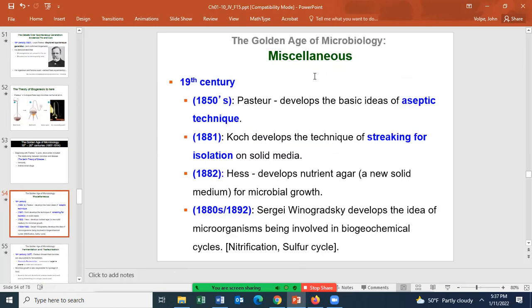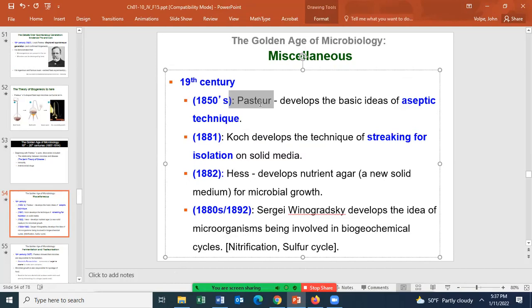All right. So then in the golden age of microbiology, a few other things. I'm going to say the date, but you don't need to know the date. You should just know who discovered this development and what the development was. So Louis Pasteur in 1850 developed the basic idea of aseptic technique, and that is what we use in the microbiology lab. You have to use aseptic technique with your cultures to keep them sterile, or to keep them pure if they have one microorganism growing in them.